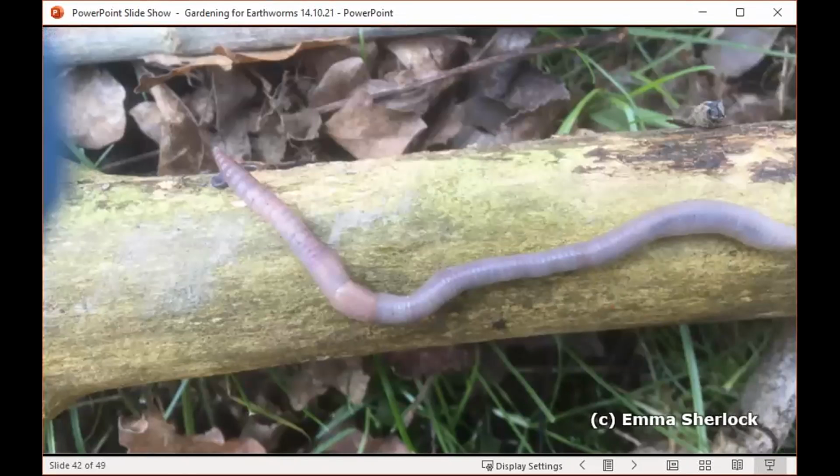So this is another fairly decent sized earthworm. We're probably looking at about 15 centimeters. What do we think this is? Oh, wow, answers are flying in. I'm just going to give you 5 more seconds. Yeah, all right, let's see.